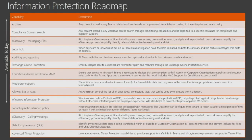So now I just want to run through a roadmap of things that we've achieved to date. I'll walk through them. The first four, archive, compliance content search, eDiscovery, and legal hold, we made those available. Basically, we publish the chat content into Exchange mailboxes. If you have a chat with someone, that chat is posted in a hidden folder of the mailbox of all participants in that conversation. If you have a team conversation, that chat is posted into the group mailbox.